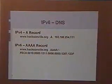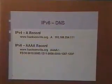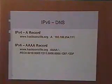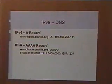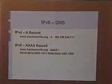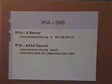DNS records are not too much different. You actually have two of them. I just brought up one of them here. You have a quad A record and then you have an A6 record. Not too much different from each other. It's just a matter of saying, okay, this host points to this IP address.